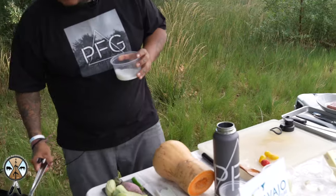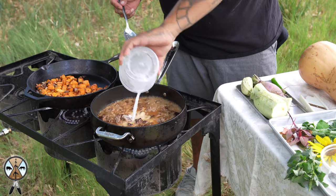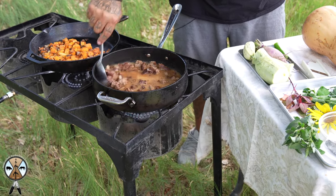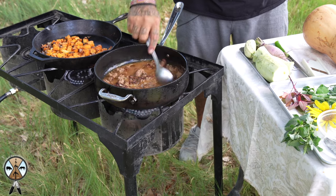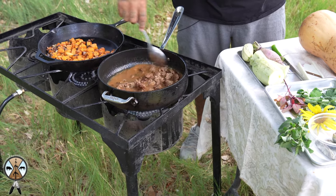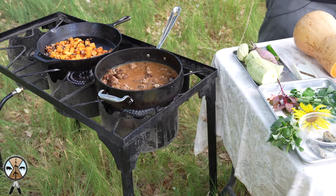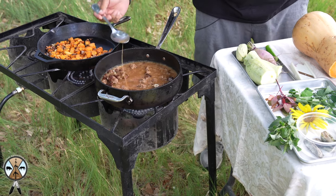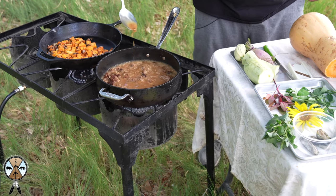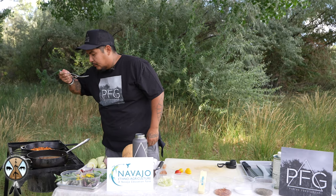So this is up to a boil, and watch this, it's gonna thicken up really, really quickly. It's already thickening up. It has that nice sheen look to it. Beautiful. Give it a taste.